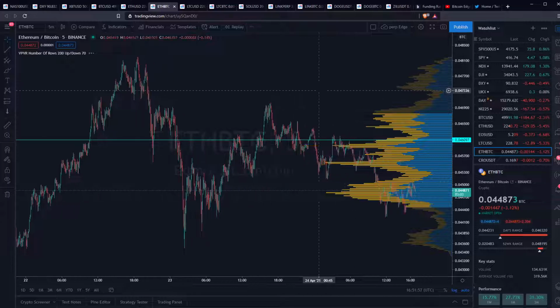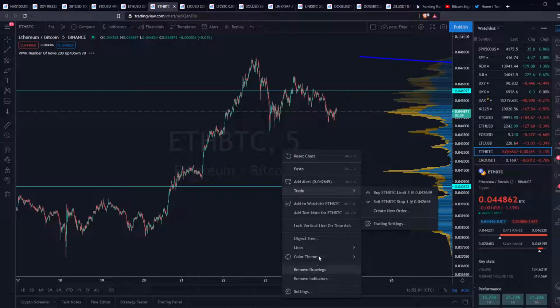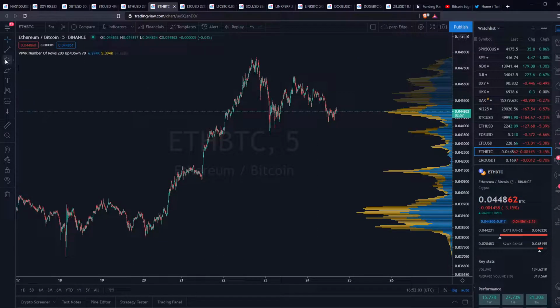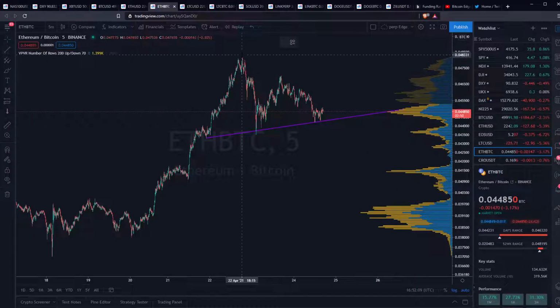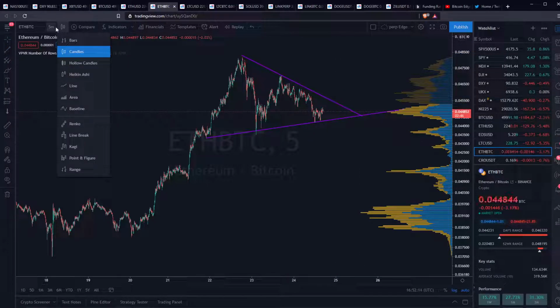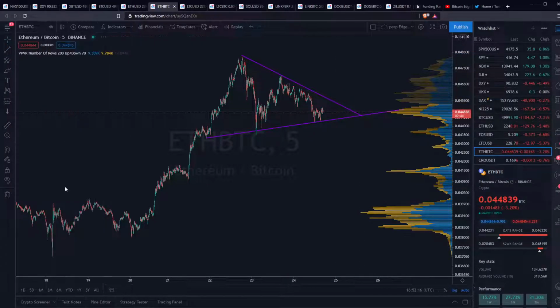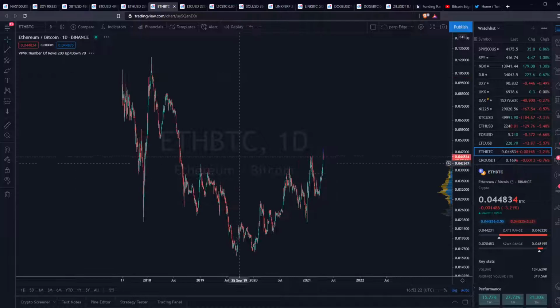Ethereum BTC, do we see something over here? I'm seeing a little bit of a wedge forming. Something like this. Going a bit low. Bit weakish on a smaller time frame. Let us go over here. They should bounce from here basically.